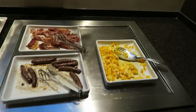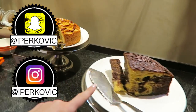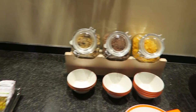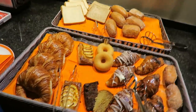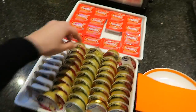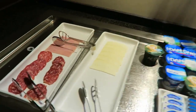The breakfast buffet, so scrambled eggs, sausages, bacon, tomatoes, fruits, lots of fruit. In Spain, it's quite common to have breakfast with cake. Cereals. Lots of croissants and donuts. Ooh, this looks so good. Rolls, all kinds of jams. Oh, Nocilla. Oh, the local Nutella. Some yogurt. Oh, cheese. Yes.